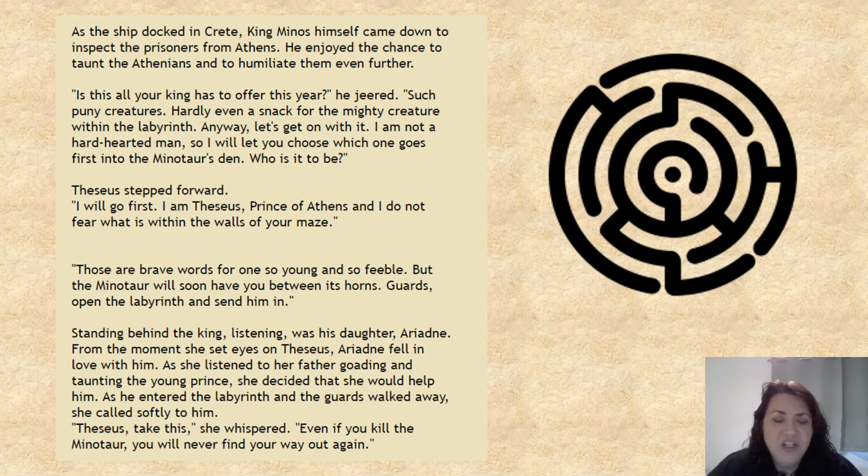"I am not a hard-hearted man, so I will let you choose which one goes first into the Minotaur's den. Who is it to be?" Theseus stepped forward. "I will go first. I am Theseus, Prince of Athens, and I do not fear what is in the walls of your maze." "Those are brave words for one so young and feeble, but the Minotaur will soon have you between its horns. Guards, open the labyrinth and send him in."